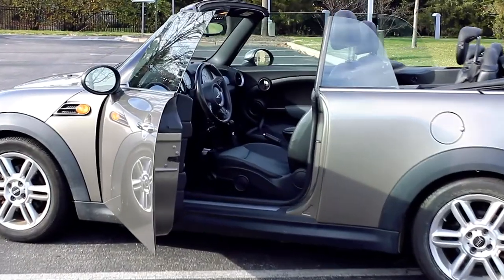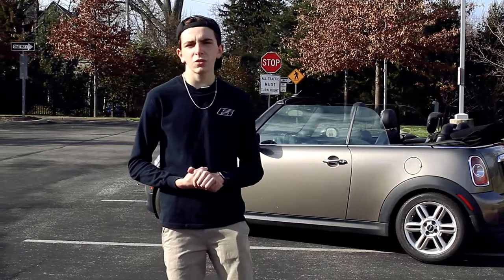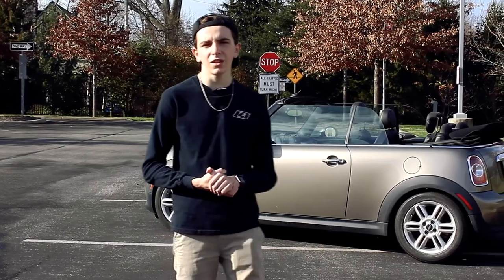Although it is spacious inside, there are some complaints that people have about the car. It has a really small trunk space, so there's not a lot you can carry inside, but with the convertible, you do get some nice room outside and it's a very fun day-to-day car.